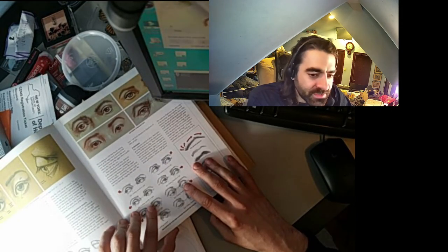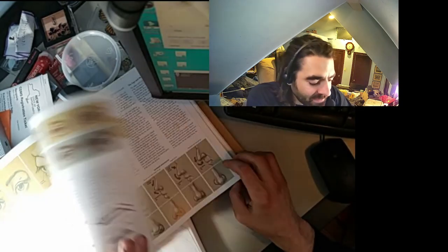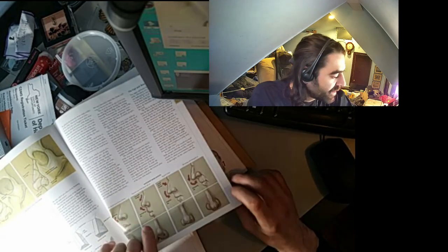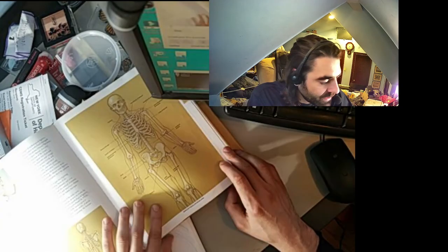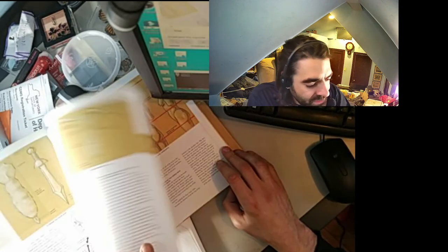If you practice drawing 100 eyes, you're going to be able to confidently draw an eye. Theoretically, because I've drawn hundreds of eyes, and they still don't always look good. So that's why it's important to really know that you've crossed over. Yeah, so I guess that's it for today.